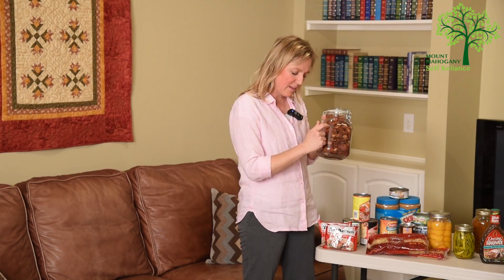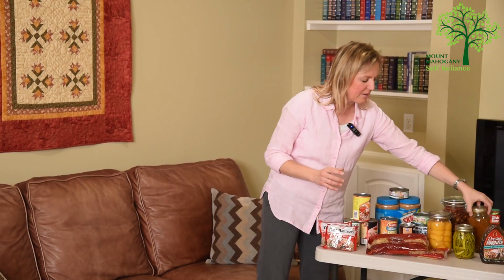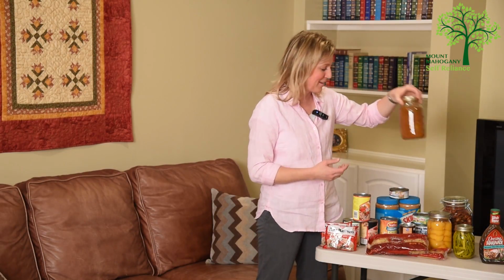So a little bit of this added to that can of beans that I had will make those beans taste a lot better. Just to add a little variety. Salsa makes everything taste better, so salsa is a great thing to store as well. So make sure you have a variety, that you don't just have 15 cases of one type of thing.